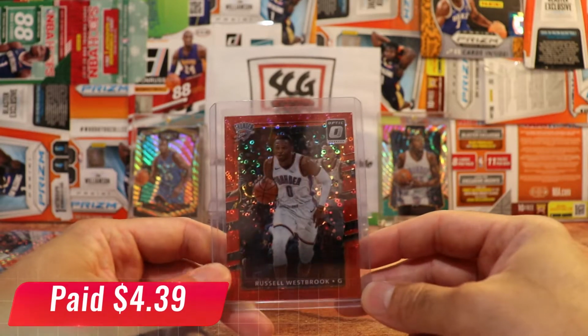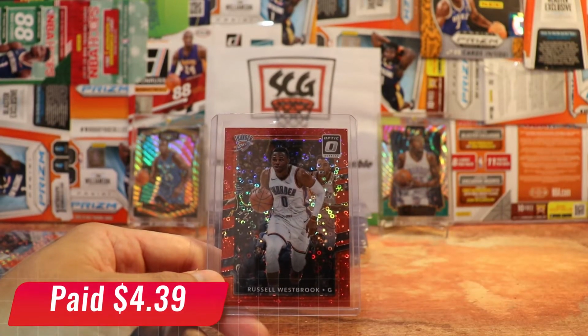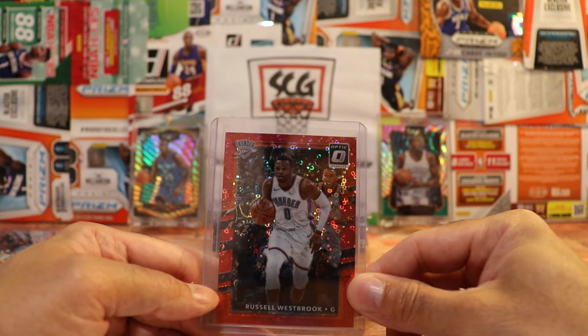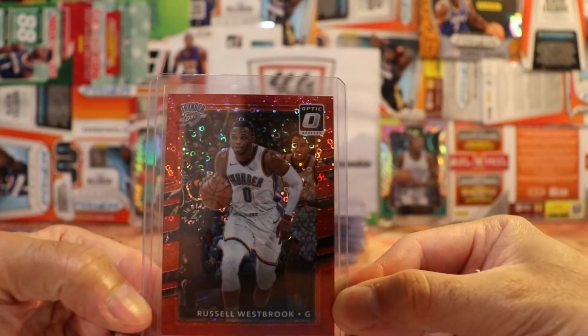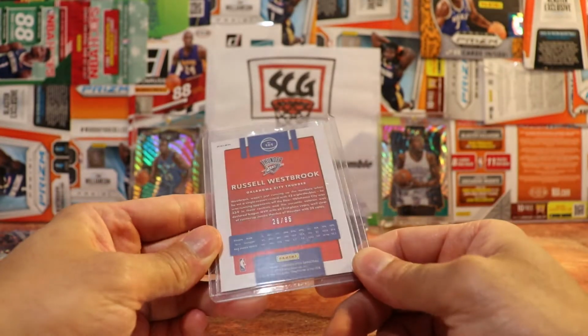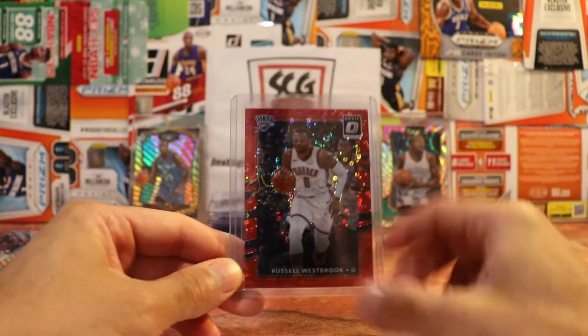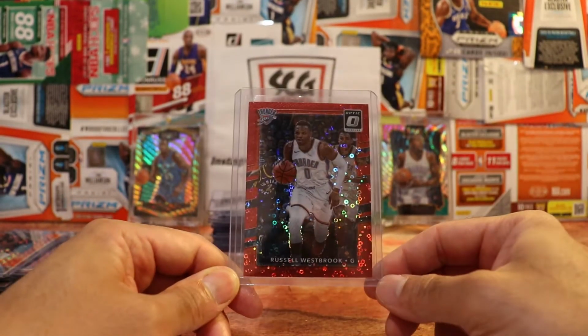I did purchase these kind of right at the same time from the same seller, both very cheap. I don't really understand what's going on with his facial look. It just doesn't look like him. I don't know if you can really see that, but this is the red fast break. These are at 85, so a little bit more shorter print. Again, optic. I'll buy these cards all day long. First off, I like 17-18 optic, but yeah, I'll buy those all day long.